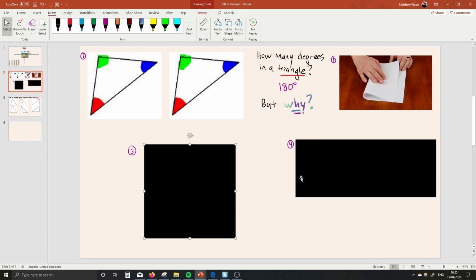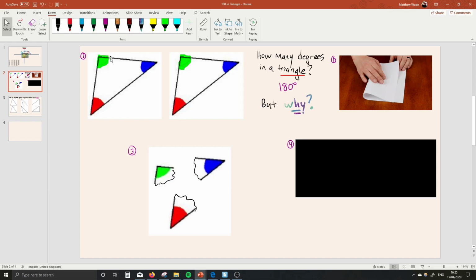Here's what you're going to do. Grab your scissors, and go along one of your triangles and cut a corner off. Make sure that you've got the red showing, but also some white as well. So don't cut it here, because then you won't know which corner you're on about. Cut it just a little bit above the red, so there's some white showing.